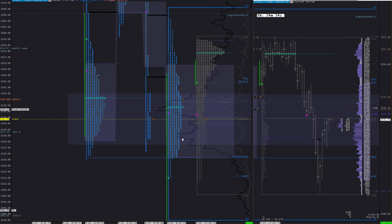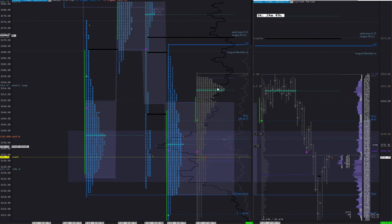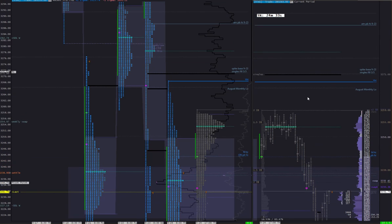can extend any extreme. So first speed bump could be this overnight point of control, because here is where early change took place. If we can get above this area, then we will test yesterday's high and monthly low, and then there is this last set of single prints, which is like the line in the sand for bears, I think, or maybe this entire area to be exact.